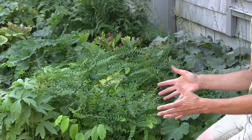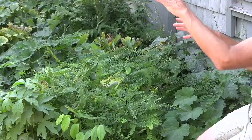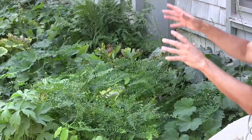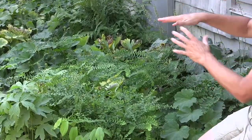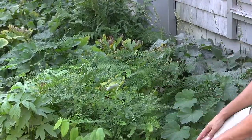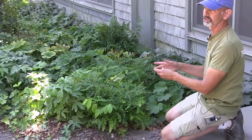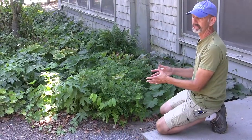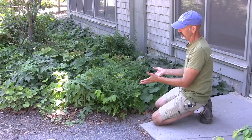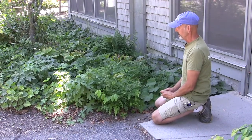It does like moist soils that aren't going to get very dry. I found this in the wild growing where streams come out into the woods, along the stream edges, and those kind of damp, moist woodland settings. It's beautiful there. It will take a range of soils. A lot of times you'll see this in soils that are more basic as far as the pH, but we have acidic soils here and they're doing quite well. It doesn't want to dry out.